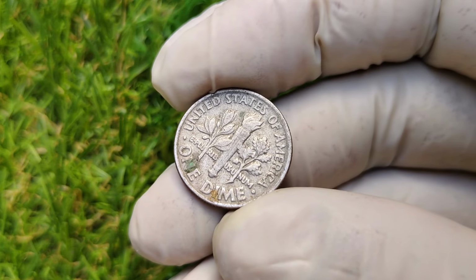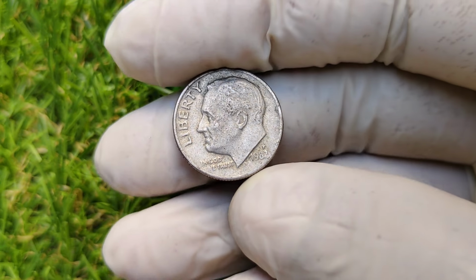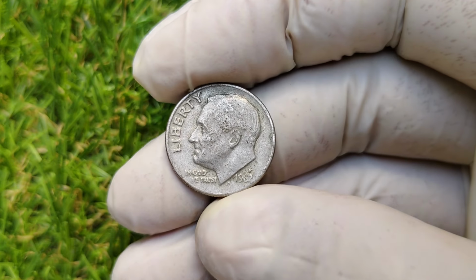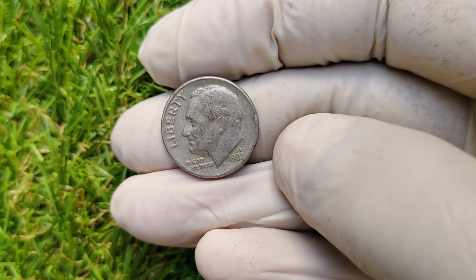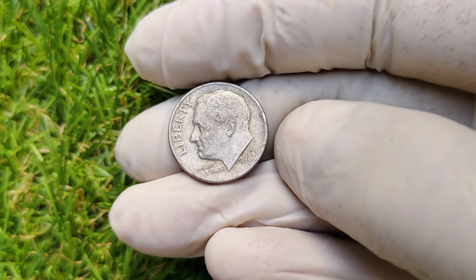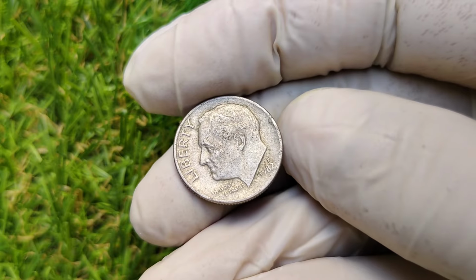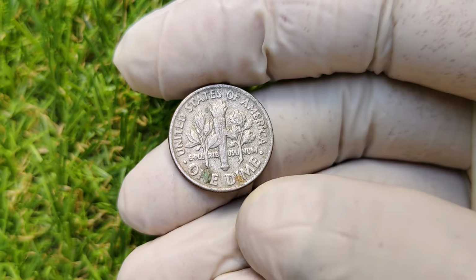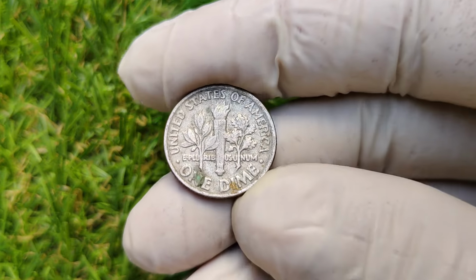Collectors and investors alike are drawn to coins like the 1982 Roosevelt dime because of their dual appeal. They are both beautiful and potentially profitable. While many people view coins simply as money, numismatics, the study and collection of coins, turns them into historical artifacts and investment opportunities. Coins like this one capture moments in time, artistic design, and the careful craftsmanship of the United States Mint, all while offering the tantalizing possibility of substantial financial gain.